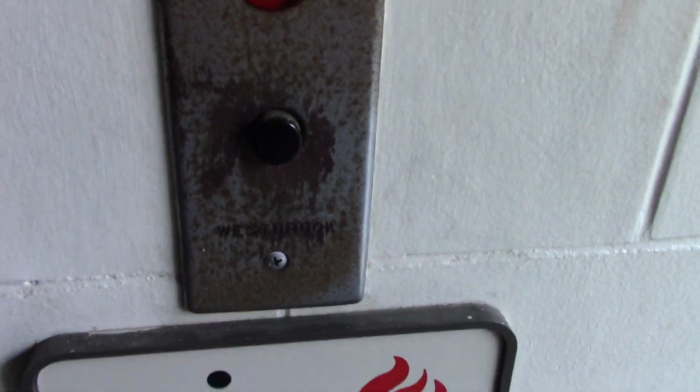This is the freight elevator at Randolph Hall at Virginia Tech. It's a Westbrook. Old JL.